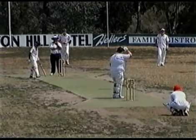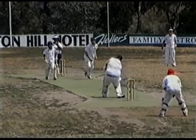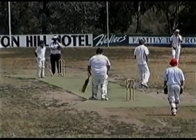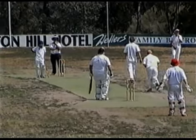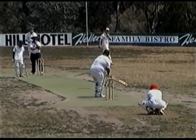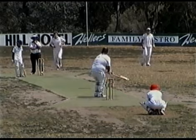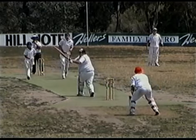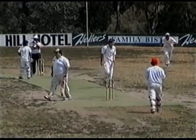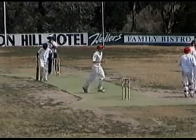Three balls to go. Scales bowling to young Richie. Ooh! Two balls to go. In a way, not much happened, but in a way, a lot happened. Crowd calling for young Richie to hit a six. And I think he might give it a go. In comes Scales and bowls. And out. Well, that's a wicket.